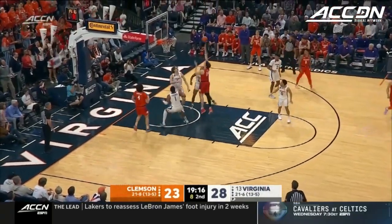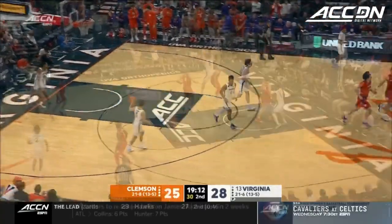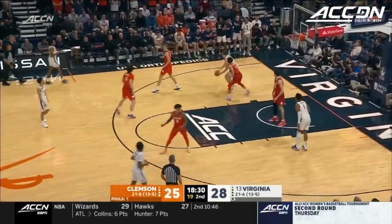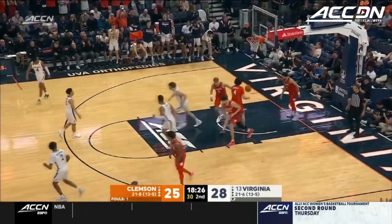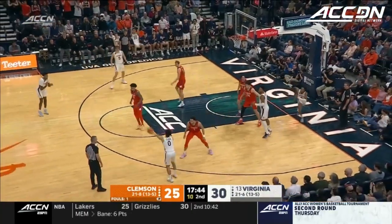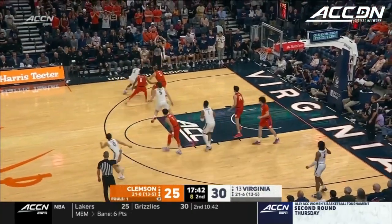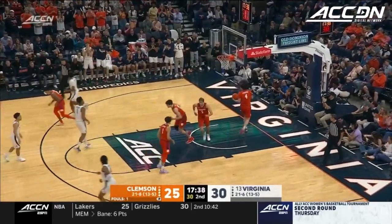P.J. Hall backing down Ben Vanderplas and is able to finish. 5 seconds on the shot clock. Virginia is one of the best in the country. Vanderplas coming up with the offensive rebound, the putback, second chance points. Well, if you can understand that thing, you explain it to me. I certainly don't. You have been my go-to on everything NCAA tournament for 30 years now, my friend.